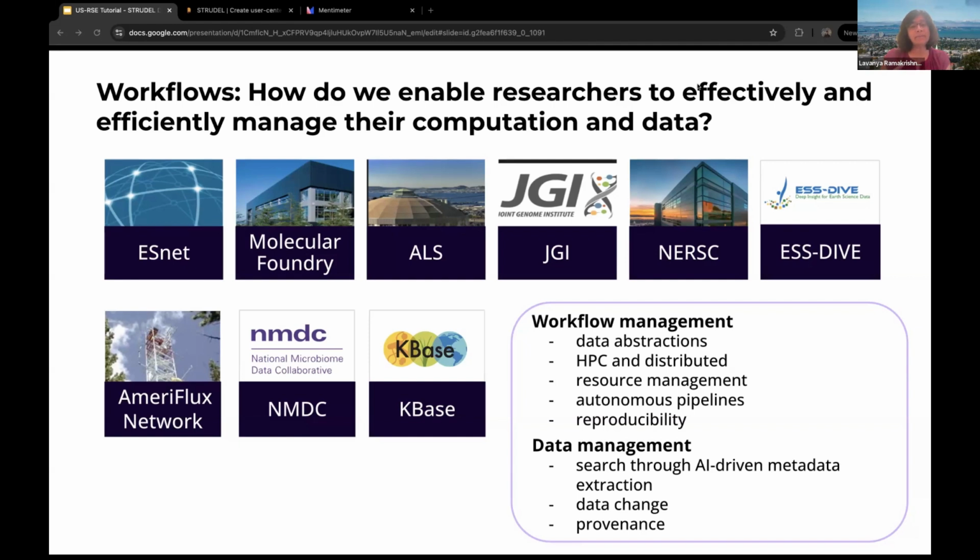In addition to that, we have a number of projects that produce a large amount of data and have complex workflows. And so we've been trying to address the question of, how do you build the data abstractions? How do you make sure that the HPC and distributed resources are available? How do you ensure reproducibility, search, data extraction, data change, the whole spectrum of data and lifecycle management. So a lot of what comes in STRUDEL comes from our experiences and the needs that we've seen in these environments. Next slide.